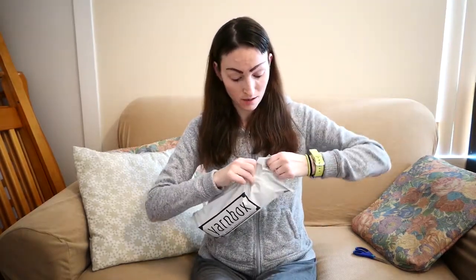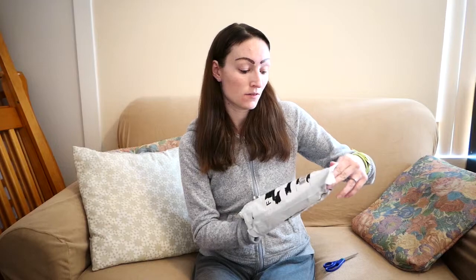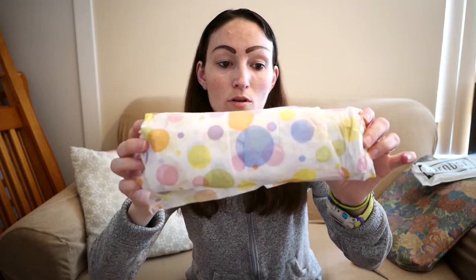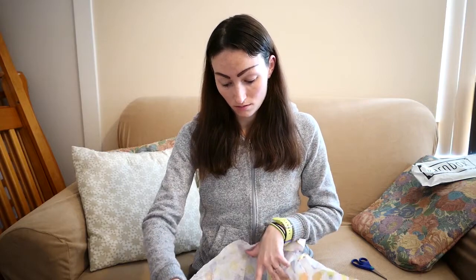I'm excited to open this box with you all together, and I can't wait to show you the yarn that's inside. I love how cute they always wrap up the yarn in these very adorable looking tissue papers. This one has polka dots. Sometimes they even have other confetti-like stuff in there. This time they didn't.